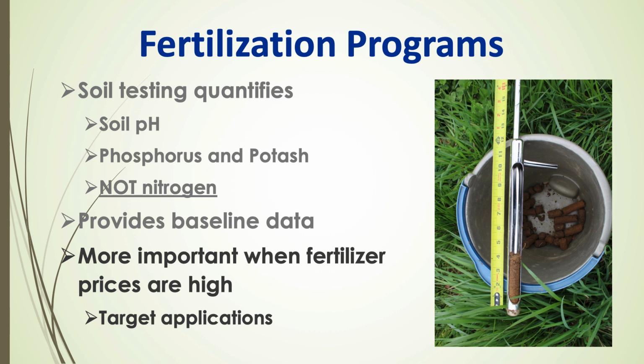It's always important to soil test, but the most important time is when fertilizer prices are high, because it really allows you to target your application. If I have adequate phosphorus, I don't want to be putting any more phosphorus on because it's expensive. Same way with potash. It also allows us to know whether we need lime. If we have a low soil pH, this is a great time to put lime on because lime impacts the availability of all the other nutrients in the soil. As we get into the correct pH range, all of the macronutrients like phosphorus, potassium, calcium, magnesium, and sulfur become more plant available, so it's easier for the plant to extract those nutrients from the soil.